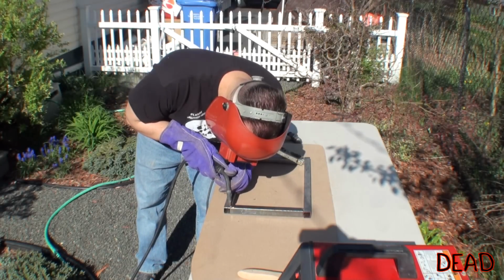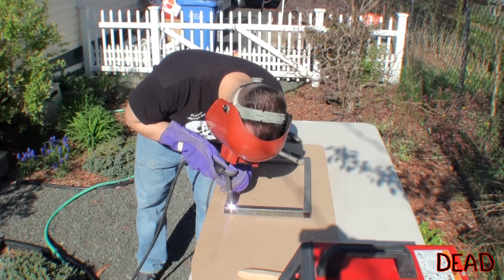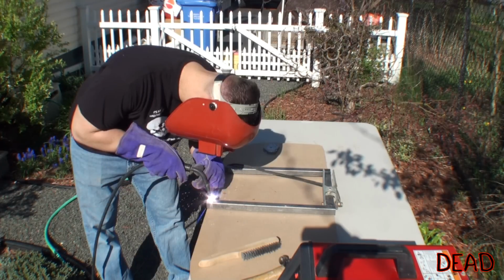So that's basically it for welding. Just put your pieces together, tack, and then weld.